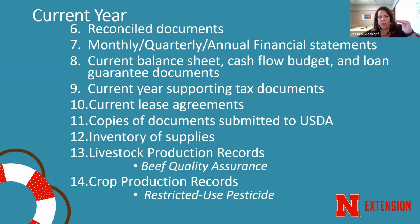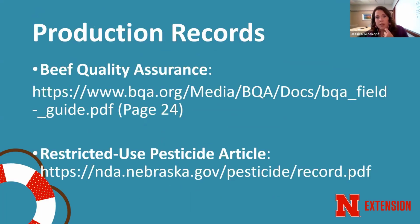But I do want to point out in particular records for restricted use pesticides and beef quality assurance. There are two really great publications out there. The National Beef Quality Assurance Organization has a BQA field guide, and on page 24 of that field guide, they go through the exact documentation that you need to retain for beef quality assurance. And for those of you in Nebraska, the Nebraska Department of Ag also has a record guide, and I would assume other states have a similar guide regarding restricted use pesticides.